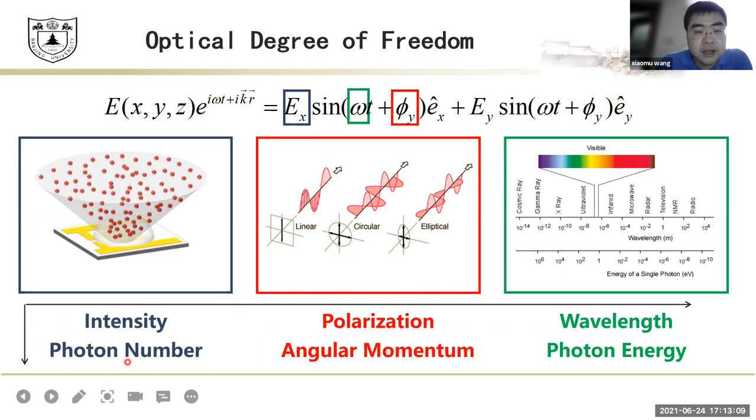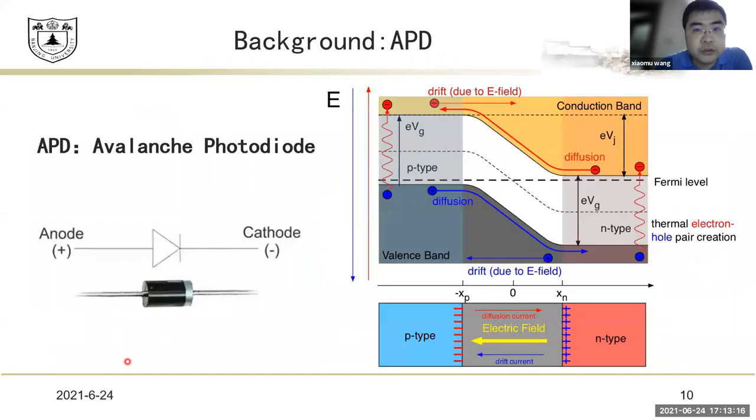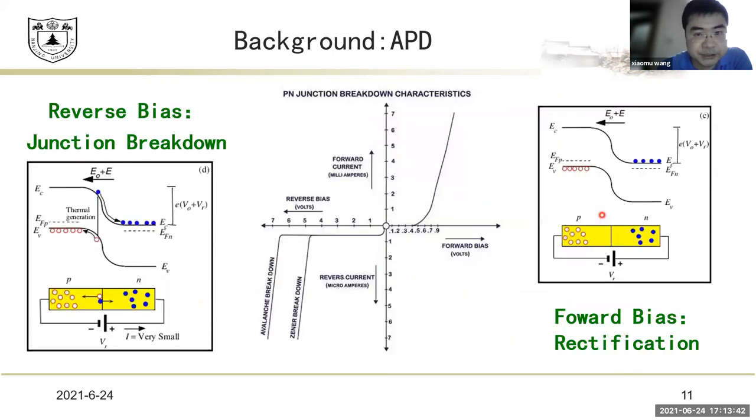As the light turns too weak, if we would like to detect light, we need a single photon detector, or we need to detect the photons in light at the single photon level. Traditionally, people use the avalanche photodiode to achieve this goal. The avalanche photodiode is just a p-n junction. So the structure is very simple: a p-type semiconductor and an n-type semiconductor, which is moderately doped, but not highly doped.